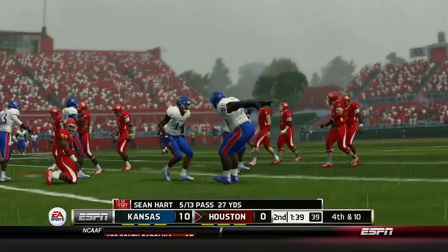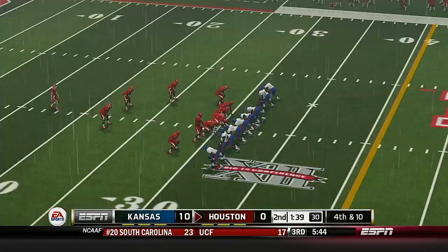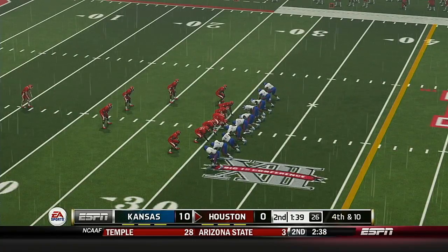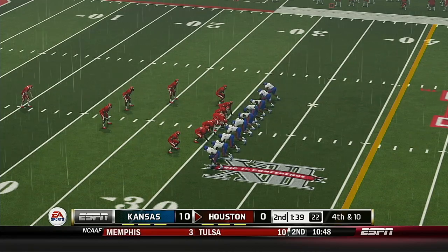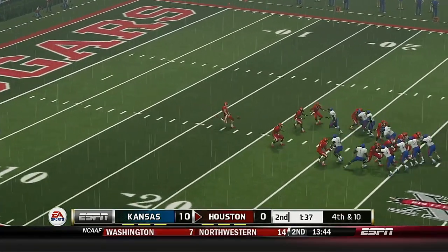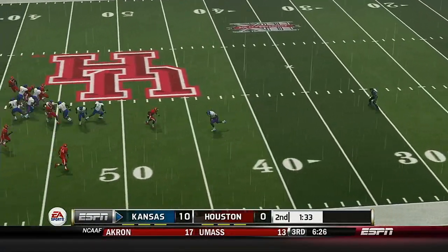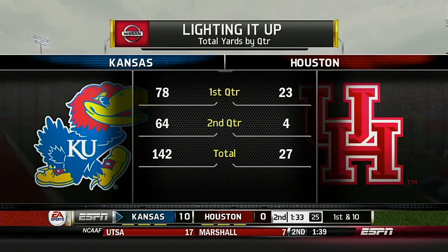And that one's incomplete. So that'll make it fourth down. Great hold by the defense. They were expecting the pass play, and they defended it very well. It looks like they're going to go after this punt. He's taken down at the 46. Jayhawks are sitting pretty now after getting off of that slow start at the beginning.